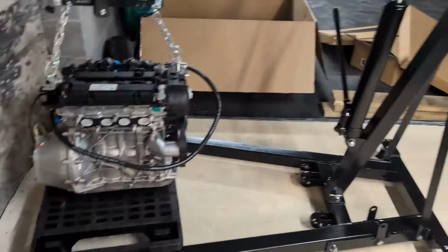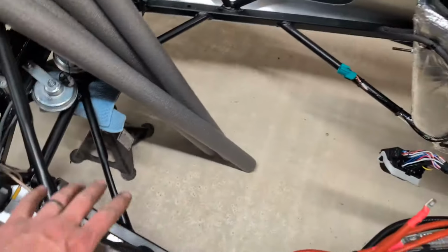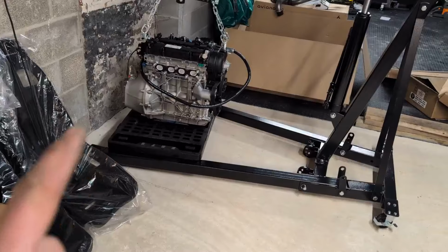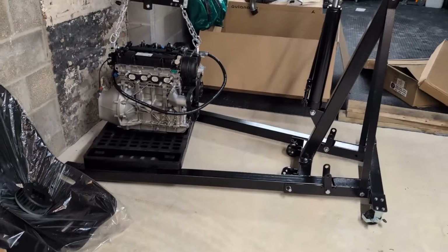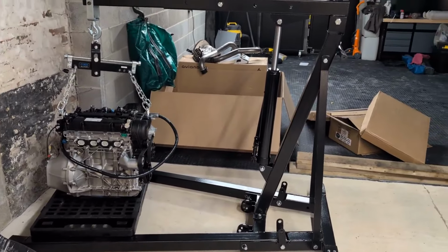Okay, not bad. So yeah, first thing tomorrow, I just need to pad out the chassis a little bit, protect it, and then get the bell housing adapter off that, mount the gearbox on, refit the starter, and then see what happens. Tune in tomorrow.